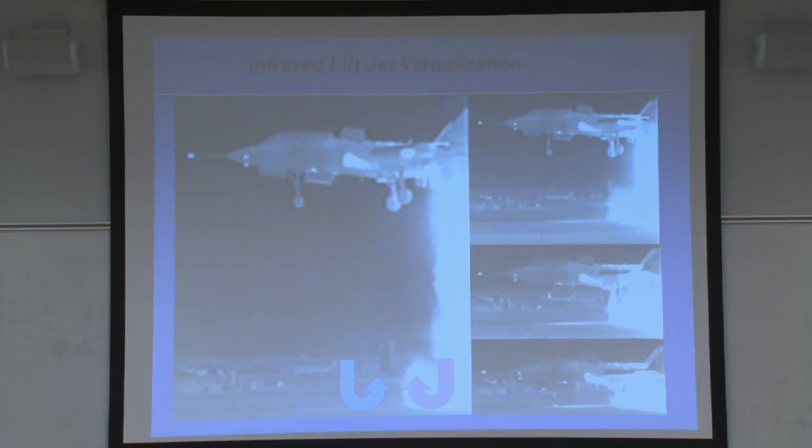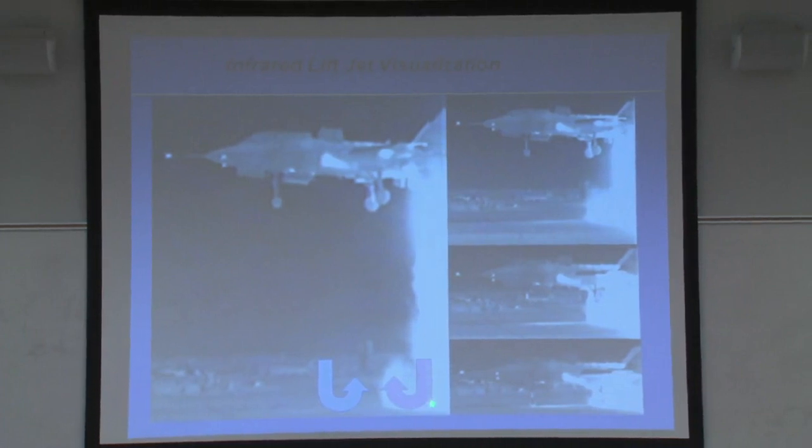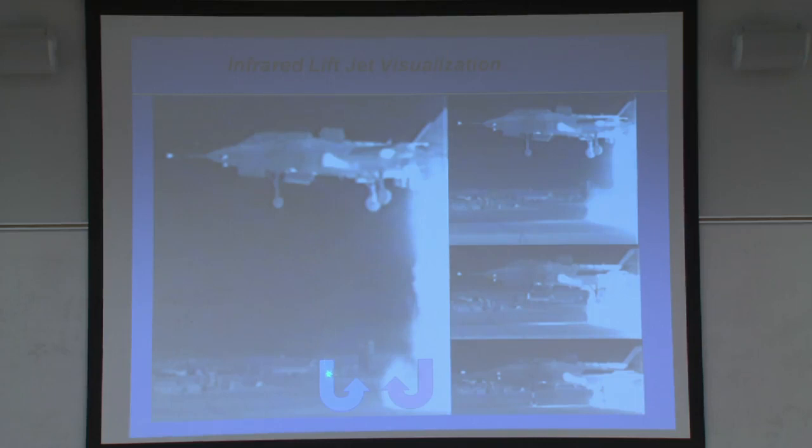Here's an IR picture illustrating what's happened. So white is hot. You can see the hot jet coming out of the rear post, and there's a cool jet coming out of the lift fan, but you can't see it, but it's there, and it curves back up. They interact and block it. You can see as the airplane comes down, there's like a wall created by the cold lift jet, which keeps the hot gases from coming into the airplane.